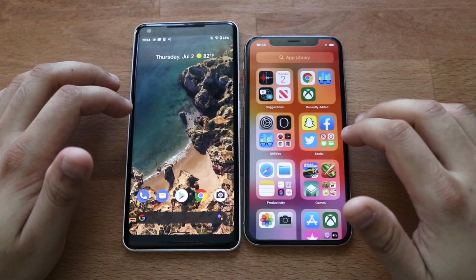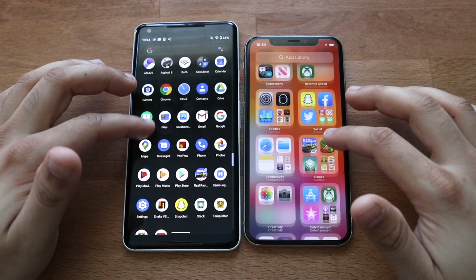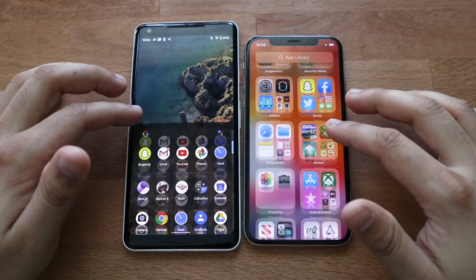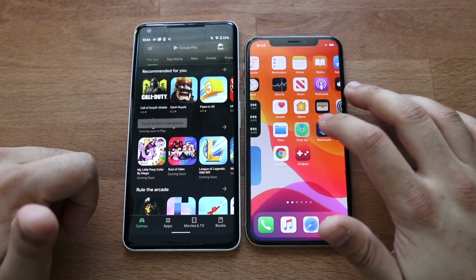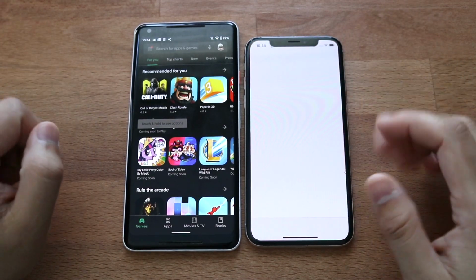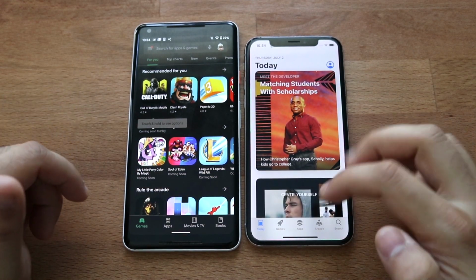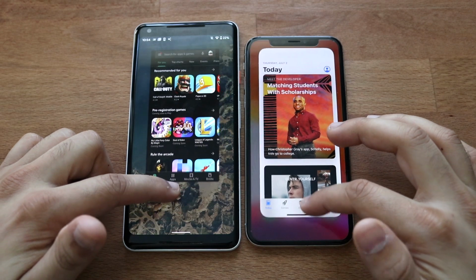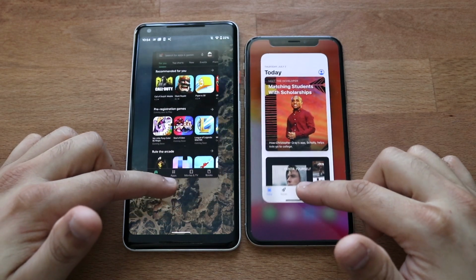One thing with iOS 14 is that we do have this new app library, and scrolling through, I don't really see too big of a difference between both of them. However, one thing that I wanted to showcase is, let's just go to the Play Store, for example, and I'll start loading apps in a second. But the gesture-based design is still superior on the iOS side. So if I swipe up, you can see that they both look kind of the same in terms of the smoothness.